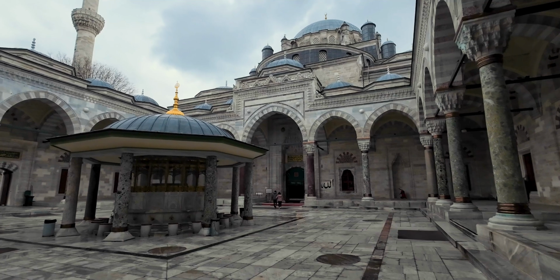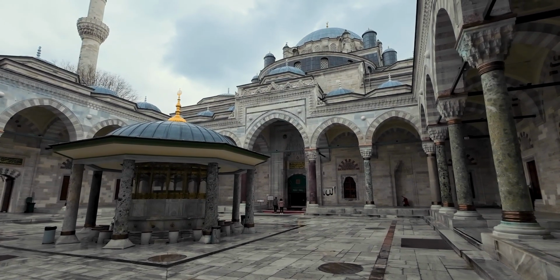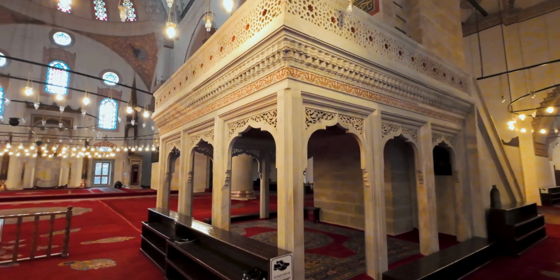And honestly, inside it's not that much worse than, for example, the Blue Mosque. The architecture inside is still pretty grand, with that big opening, the windows, the lights coming in. It's a really good place to visit as well.